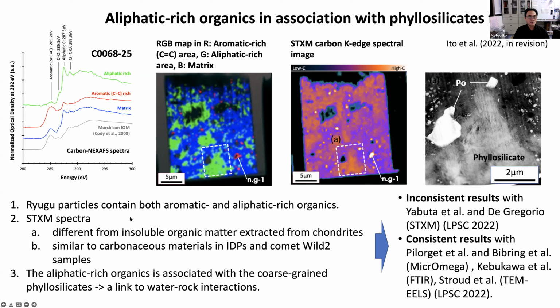Okay, to summarize, here is a Ryugu particle containing both aromatic and aliphatic rich organics. So STXM, different from IOM extracted from chondrite, but similar to carbonaceous materials in IDPs and comet Wild 2 samples. So aliphatic rich organic is associated with the covalent phyllosilicate. This is a strong link we found, as water-rock interactions.